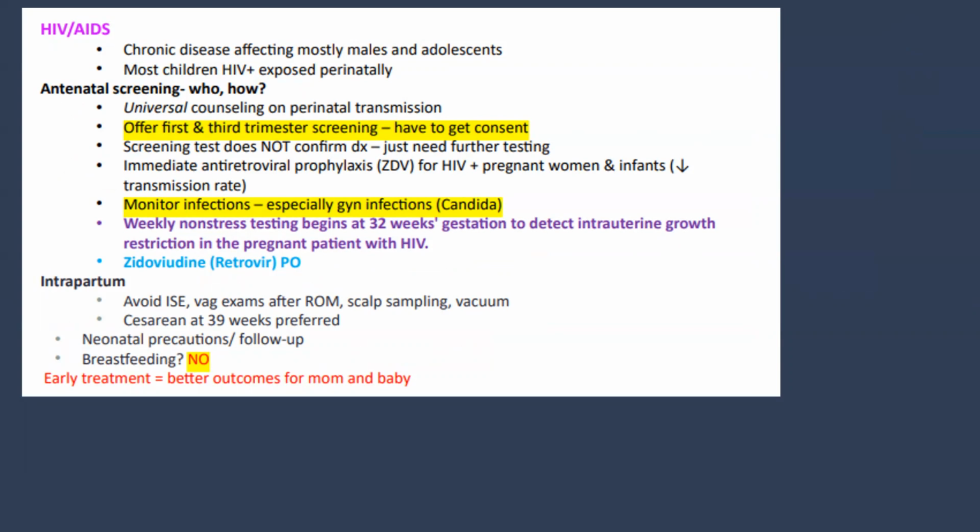Within HIV and AIDS, we make sure we're offering first and third trimester screenings, but we have to get consent for that, and sometimes they won't give consent. We want to make sure that we're monitoring infections, especially Candida albicans. Weekly non-stress tests beginning at 32 weeks to detect intrauterine growth restriction in pregnant women with HIV. That's the little purple here. That's the kicker with this. And the med we're giving is Retrovir orally.